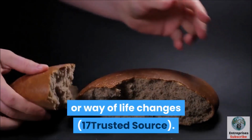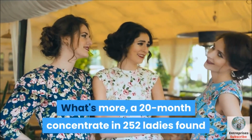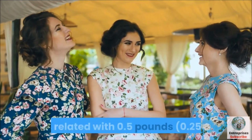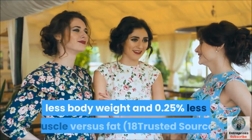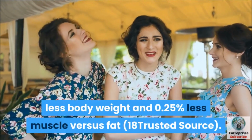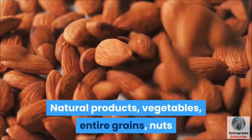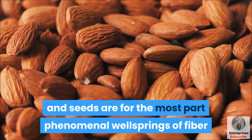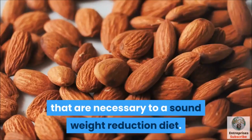17 trusted source. What's more, a 20-month study in 252 women found that every gram of dietary fiber consumed was associated with 0.5 pounds (0.25 kilograms) less body weight and 0.25% less body fat. 18 trusted source. Fruits, vegetables, whole grains, nuts and seeds are all excellent sources of fiber that are integral to a healthy weight loss diet.